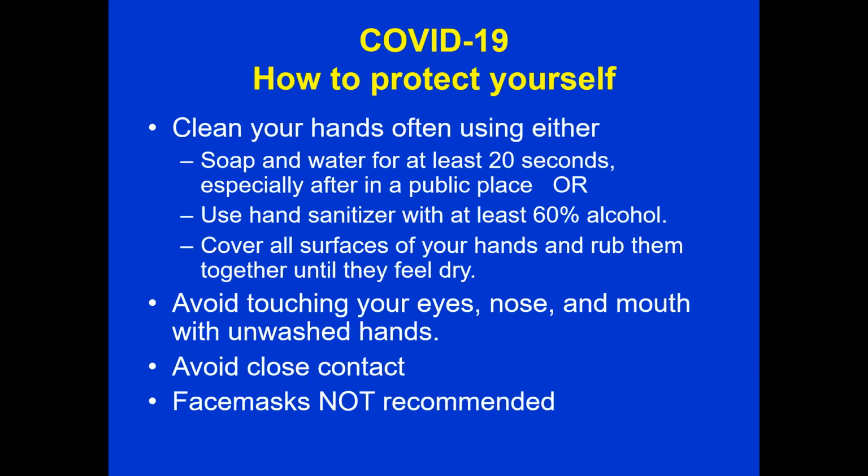So, how can you protect yourself? First, clean your hands often using either soap and water for at least 20 seconds, especially after being in a public place, or use hand sanitizer with at least 60% alcohol. To effectively wash your hands, you need to cover all surfaces of your hands and rub them together until they feel dry. A good way to understand if you've washed your hands long enough is to sing the happy birthday song, and when you're done, that's about 20 seconds and you've done an effective hand washing.